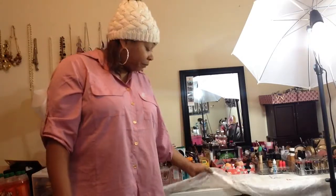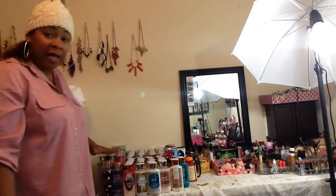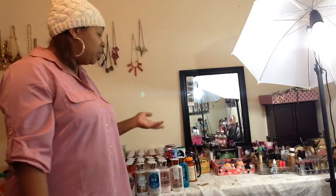I went to Walmart, got a foldable table, and used that, threw a little tablecloth on top of it, and I got all my lotions right here from Bath and Body Works, and all my sprays and perfumes right here, and more lotions. And then over there I got a lot of makeup, my mirror. All of this was under $100. Like, I got most of this stuff for under $100.